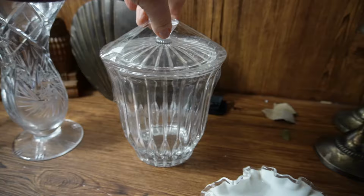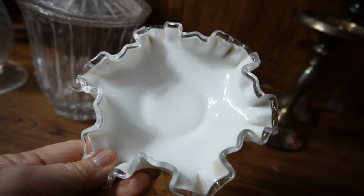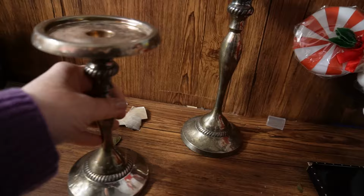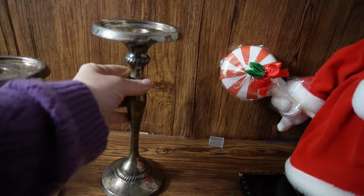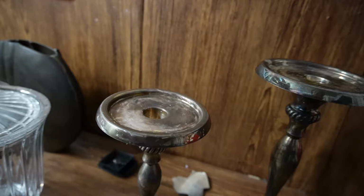Another really dirty item that needs some serious cleaning is this Fenton Silver Crest. Then, I'm telling you, it was a great haul. They need to be polished. These are Pottery Barn. I tried to see if there was a shorter one, a different size, but no. So you can use them either for tall taper candles or pillar candles. So these are really neat too.